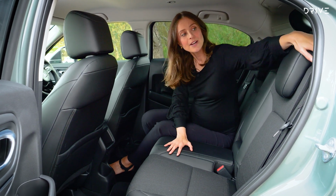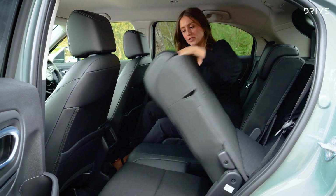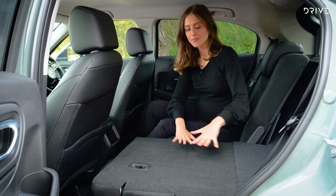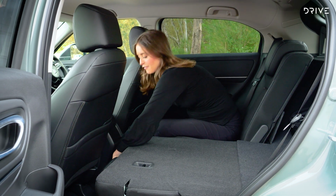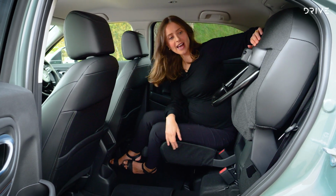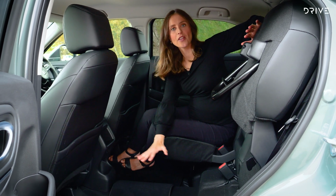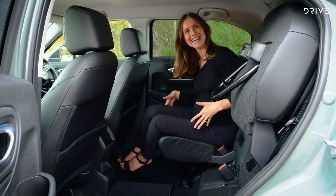It's really easy. If you want to fold the seats, there's a little lever on the back here. They fold in a 60-40 configuration. You can see that's down now, but if you want to lift them from the base, it's actually really light. You can pull them back like that. And there you go. Now, if you want to put a pot plant here or something large, you've got that extra space and you can still have a passenger here.